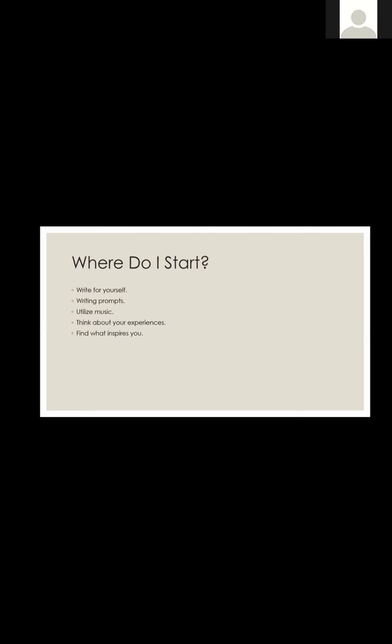But of course, think about your experiences and just really evaluate yourself and find out what inspires you. So it can be your family that inspires you, your child, your children, your spouse, life itself, your beliefs, your faith, whatever inspires you. You can use that as a starting point to help you start writing.